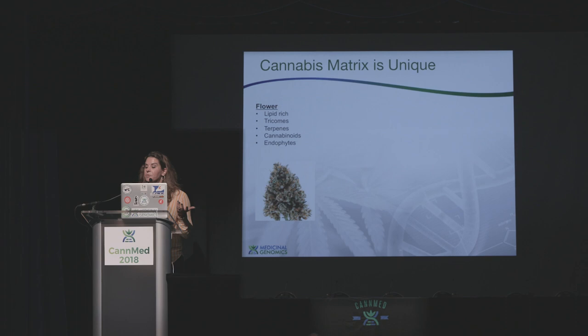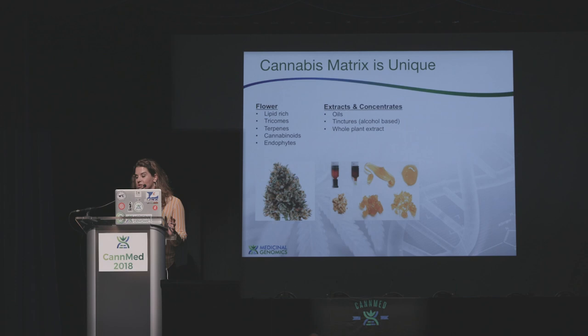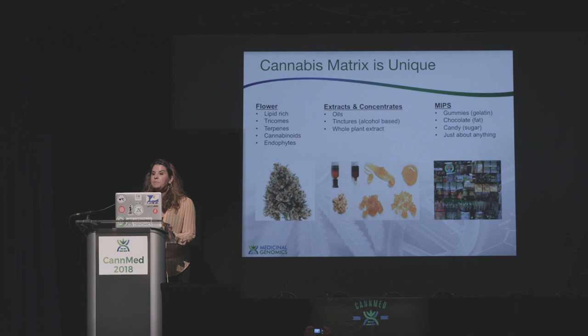So, cannabis is a unique matrix. You have flower, extracts and concentrates, and MIPs, which are marijuana-infused products. Lipid-rich matrices like flower, oil, concentrate, and MIPs cannot be sampled with a simple aqueous immersion. Instead, the lipids need to be disrupted so that they can be dissolved in water to fully get an idea of what you're sampling. This usually requires a detergent.